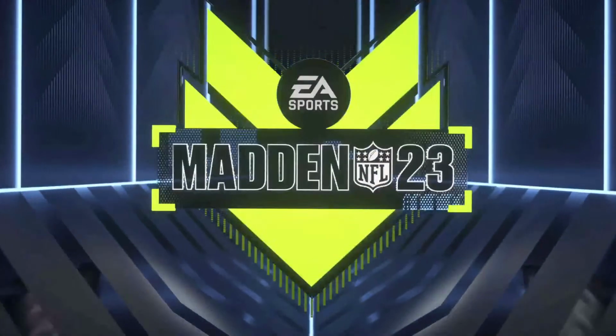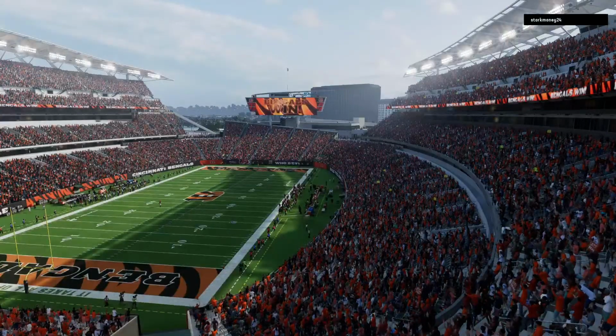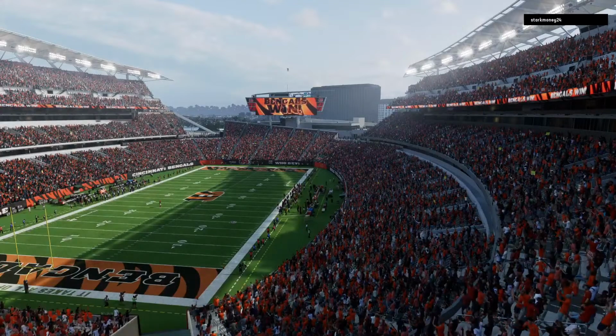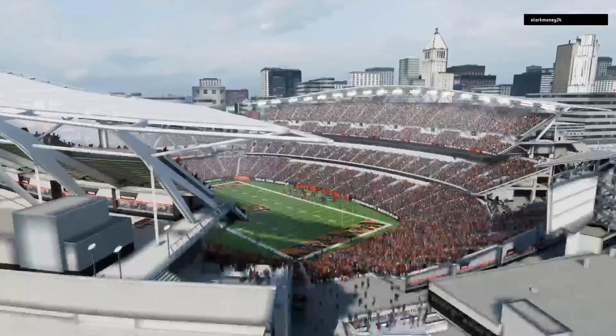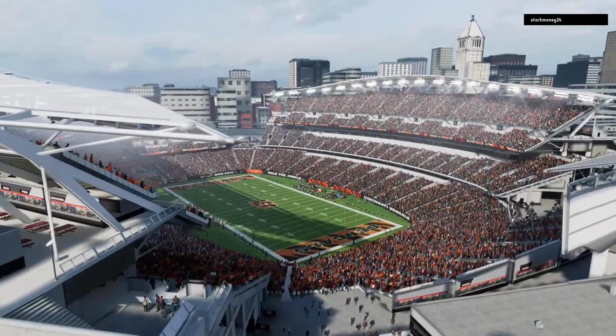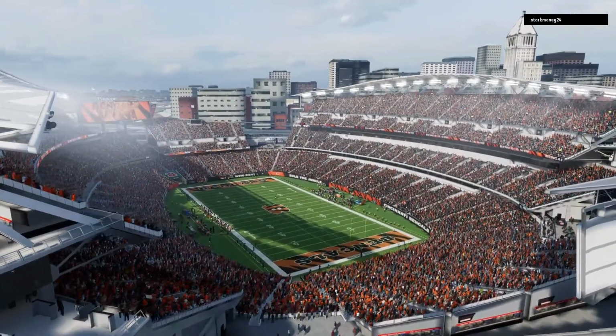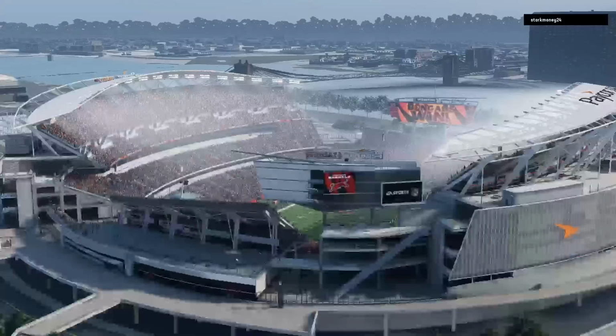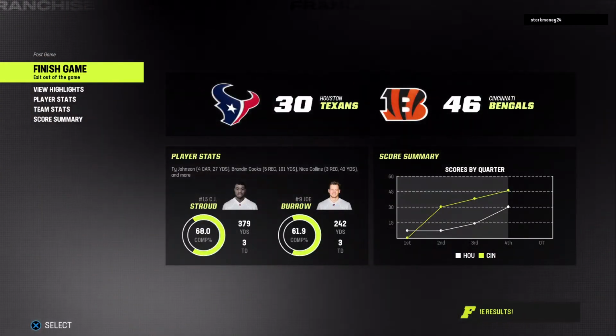So for the Bengals, the win gets them back over .500 at 5-4 on the year. And they'll hit the road next week to take on the Baltimore Ravens. Meanwhile, for Houston, they dropped their 7th game on the year. And they'll get a chance to redeem themselves next week at home against Jacksonville.